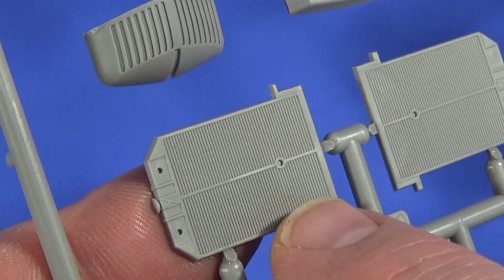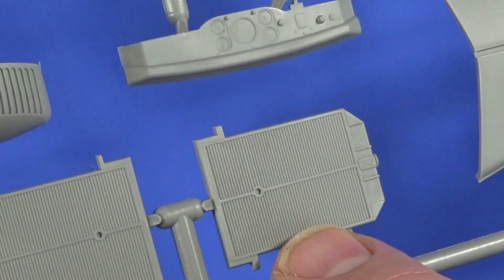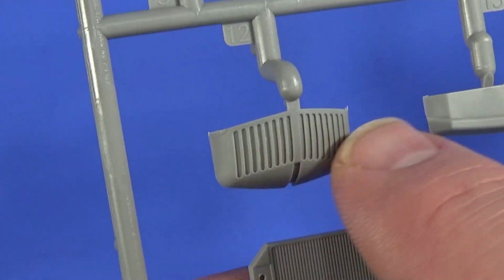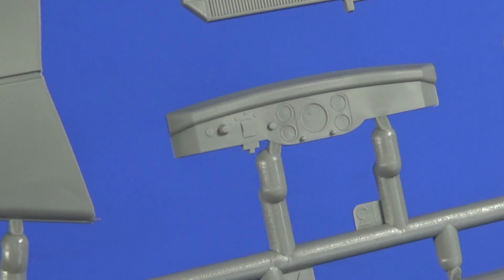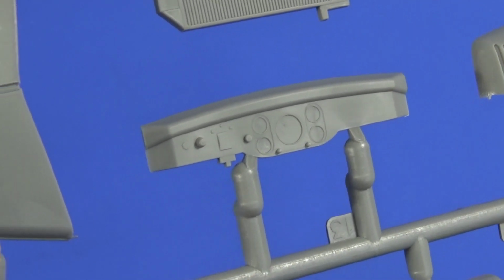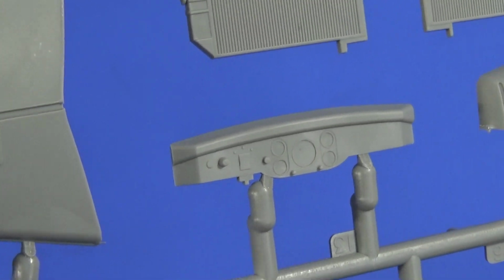The mouldings are nice and sharp. These radiator grills are looking very good. The fins, rather, on the radiator assembly are looking good. The radiator grill here, nice and crisp edges. The instrument cluster here, there is a decal for the instruments, of course, and you could paint them on yourself, could dry brush this and paint it if you wanted to increase the sort of visibility, really.